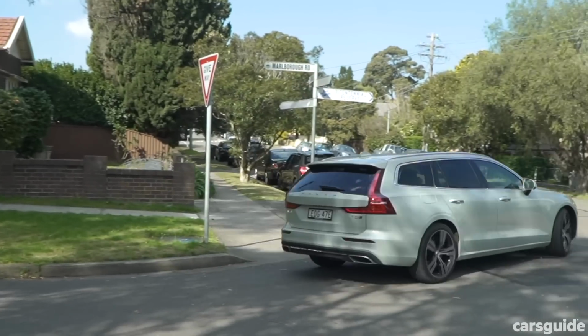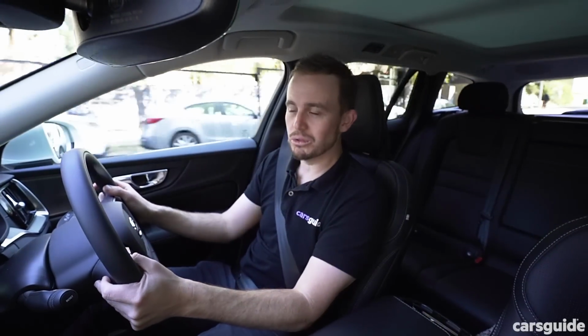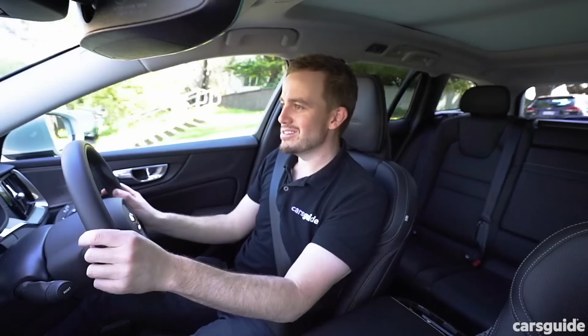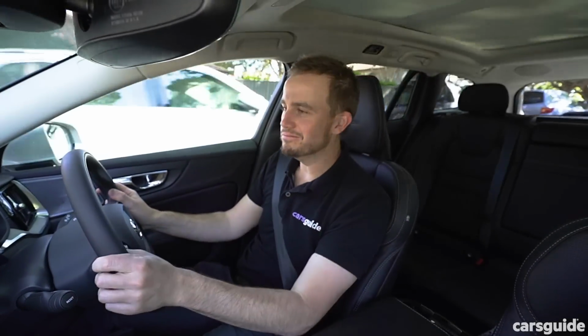The steering doesn't have as much feel as some of the other cars out there, but it's accurate and light and easy to use, and the ride is really quite composed, very comfortable considering it's on 19-inch wheels. My overall drive impression in the V60 is that it's a real sweet car to drive. It isn't necessarily overly exciting, but geez, it does the luxury feel really well. It's impressive.